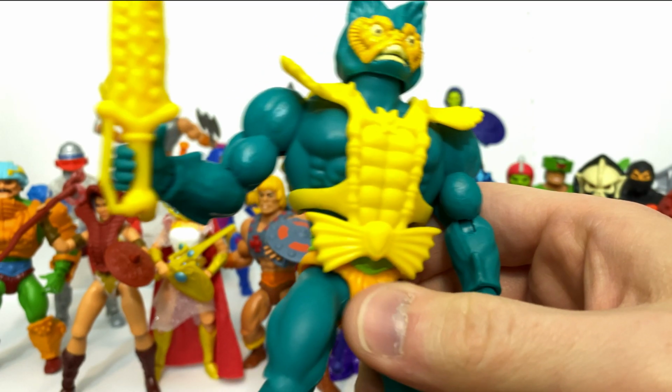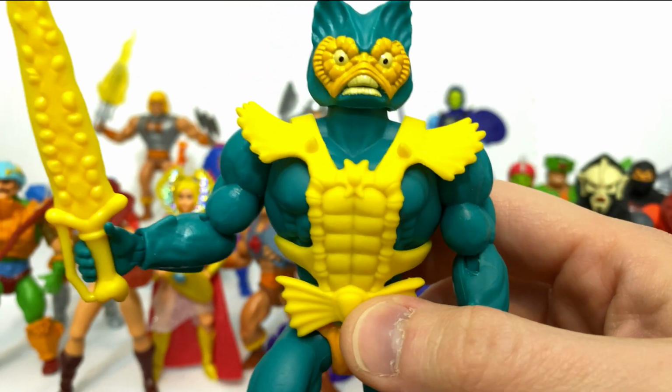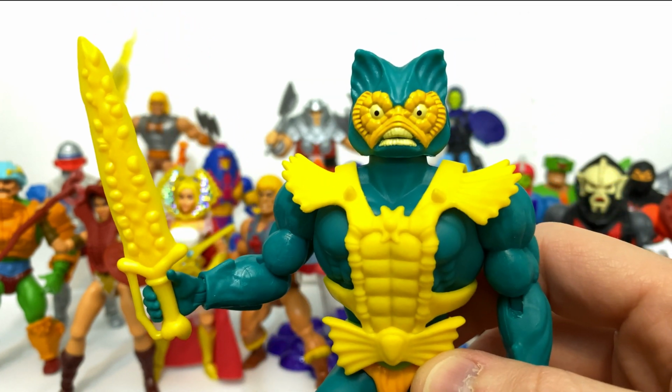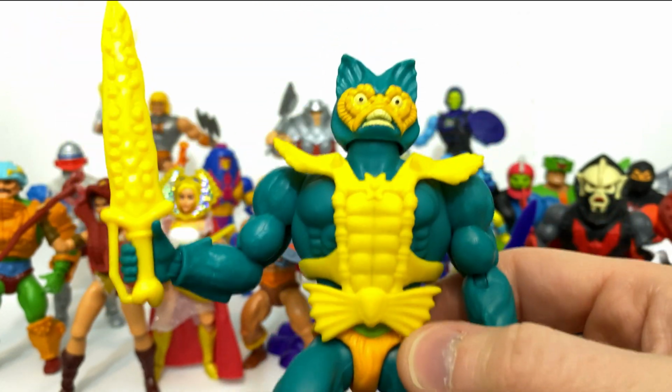Other than that, there's all kinds of great sculpting, and even though it's a little soft, I like the vest and think it works pretty well. The best part of the figure, in my opinion, is the sword with all these cool crustacean-looking underwater scales. So overall, not bad, but he does end up lower for me.